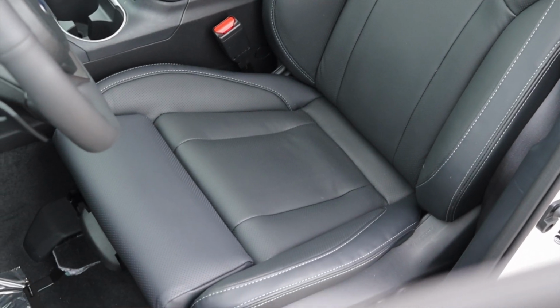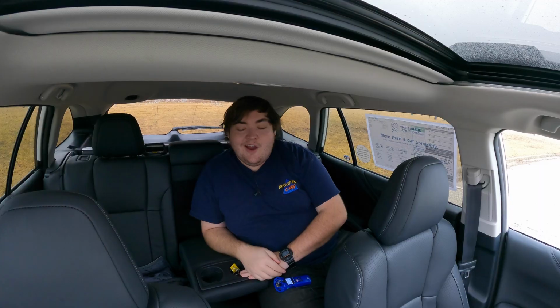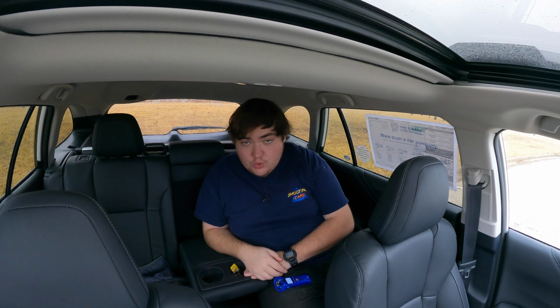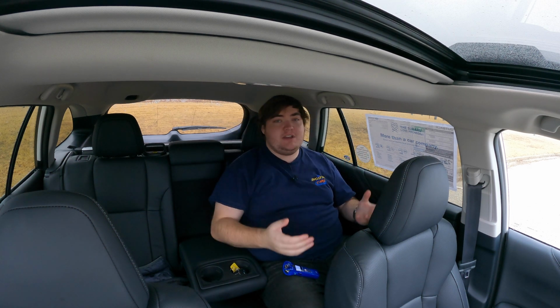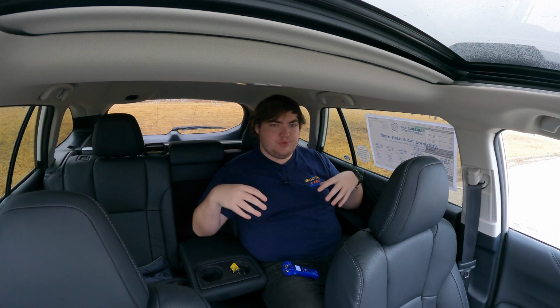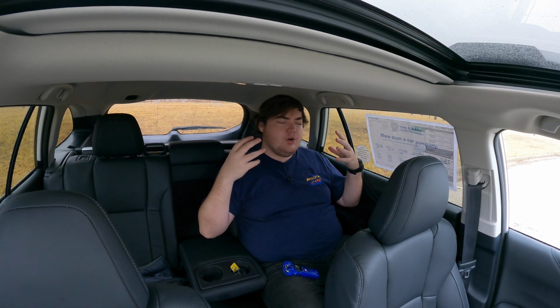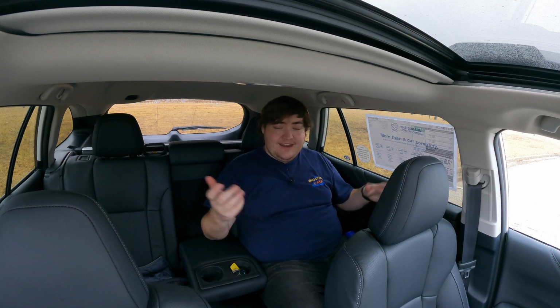However, speaking of seats, we do have back seats, so let's go do a back seat review. All right, so we're in the back of the 2023 Subaru Outback XT Touring, and a couple of things to note. First of all, sitting normally, headroom is good, knee room is good. Back in the day, in the late 90s, early 2000s, Outback back seats and the Subaru Legacy, of course, the back seats used to be glorified prison cells with a little bit better upholstery. They were awful to sit in. That started to change around the 2010s, and now it's actually great.